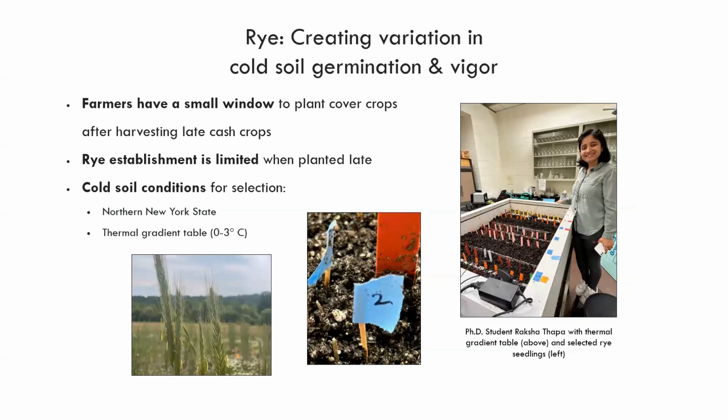And finally, in rye, we are looking at cold soil germination and vigor, knowing that the reason people love rye is that you can sow it late. Can we push it later? So we're doing this: we're taking those hot by northern populations, planting them here. This is a thermal gradient table with a cooling pump at each end.